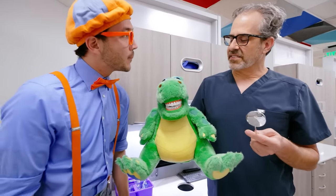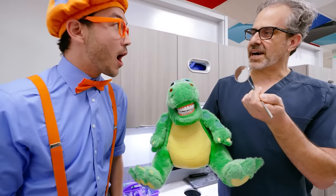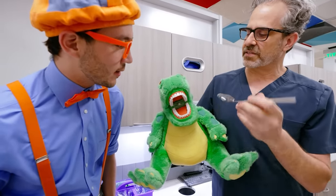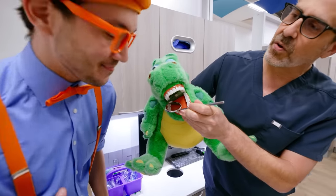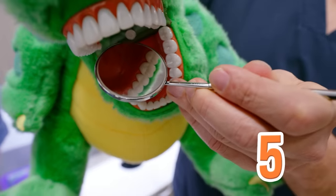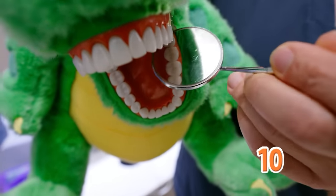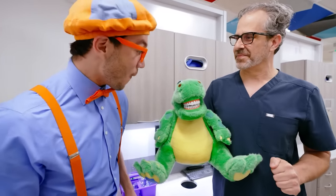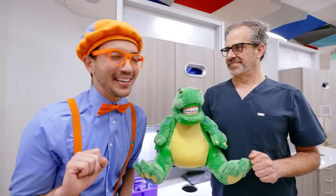And part of going to the dentist today, Blippi, is we're going to count your teeth. So we're going to use Danny, and he's going to show us what I see as the dentist, so you can see too. We're gonna count Danny's teeth on the top. Let's do it together. This is the dentist mirror, and we're gonna count here. Count with me. One, two, three, four, five, six, seven, eight, nine, ten. Whoa, good job. So Danny has 10 teeth on top. Whoa, that's a lot of teeth. And now Danny has a really nice smile.